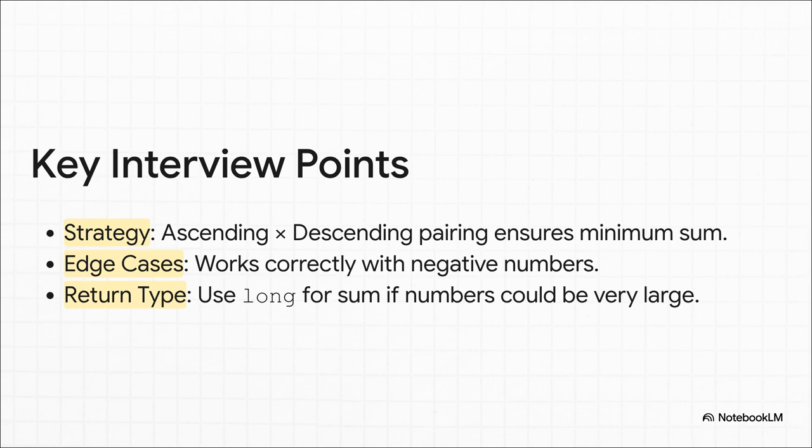Second, you can add a bonus point. Mention that this logic is super robust. It even works perfectly if you throw negative numbers into the mix. And third, here's a pro tip. Point out that if the numbers could be huge, their products might overflow a normal integer, so it's much safer to use a long to store the final sum. That shows you're thinking about edge cases.